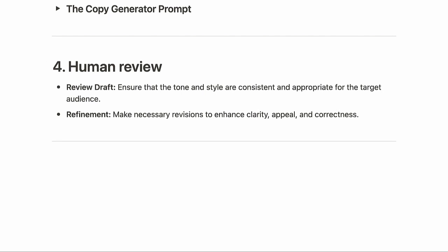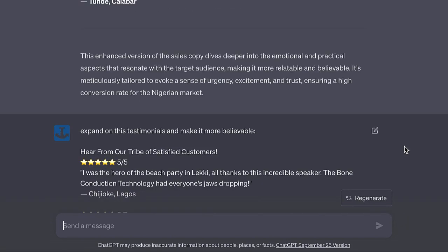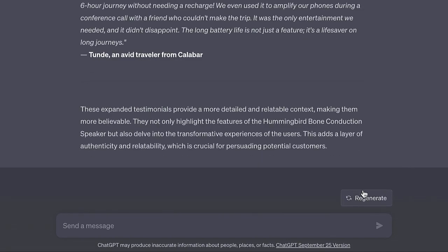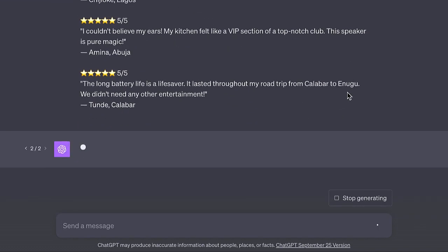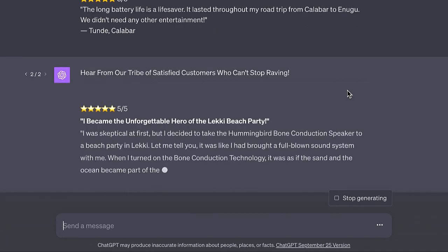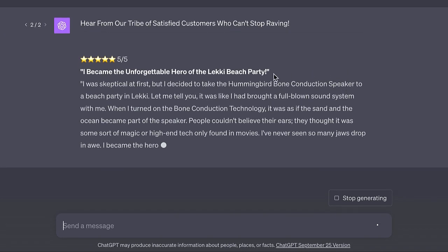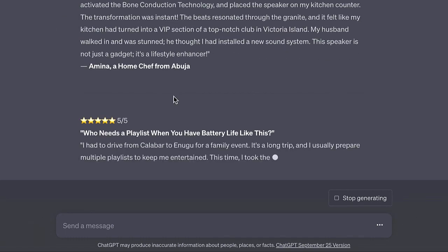So let me show you one more thing. If you want to be extra sure, you can just click a button, or just tell it to regenerate this response. Just tell it to regenerate and it will regenerate the response for you. So you can have so many responses. Now if you want to take your time, piece all of this together and come up with something even much better. But with this, it would have given you diverse ideas. Can you see the second variation? Can you see this is even much more interesting, guys?